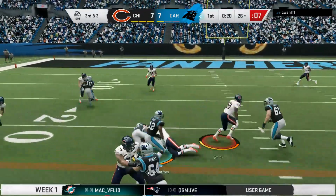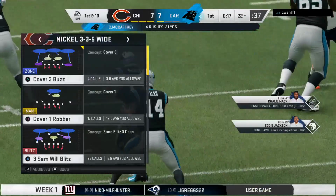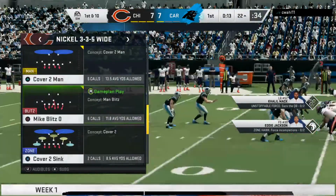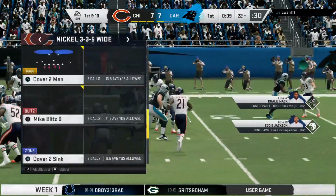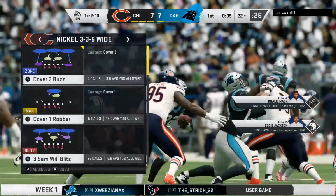3rd down, here's McCaffrey. And he's going to get the first down here as he's taken down at the 22. 3rd down turns to 1st with that 5-yard pickup. That's good for the Panthers. First down. 1st and 10 at the 22-yard line.